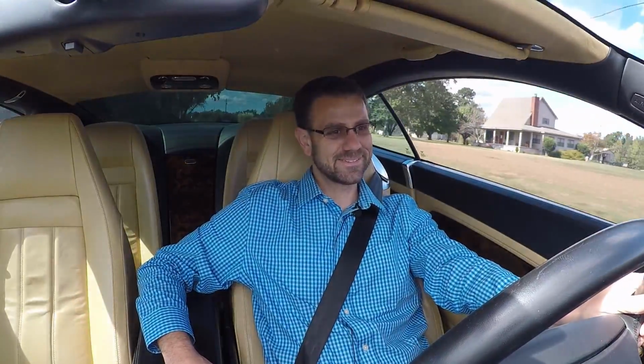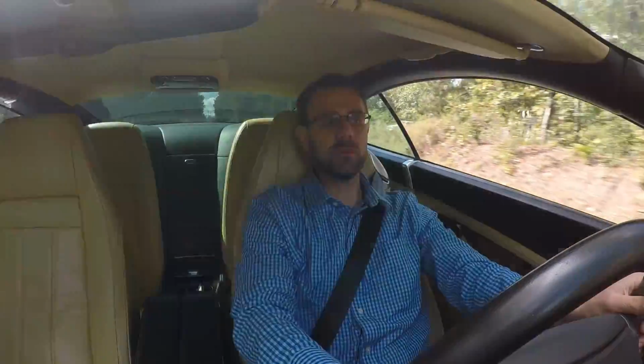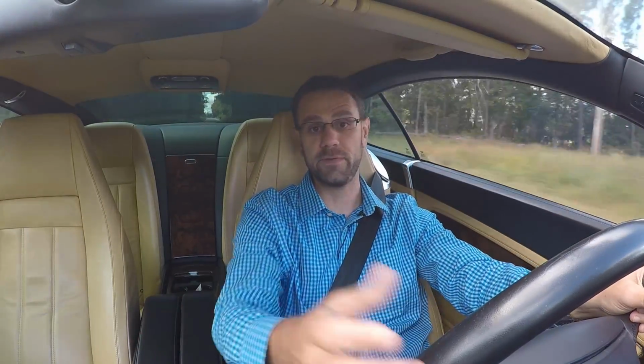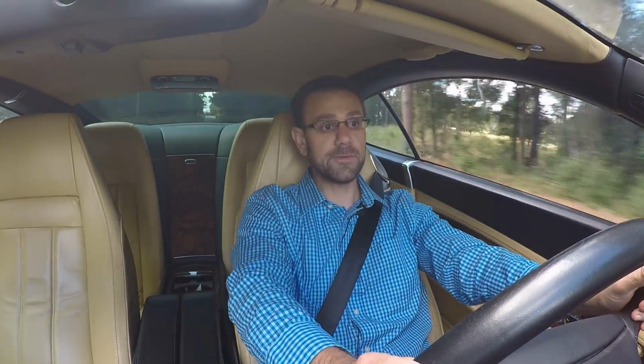But it feels so good. Driving this car around is really fun. The best thing about it is you feel like you're in command. It's a bigger car, so it's not like I feel cramped like in a Miata or even like the Viper. So I feel very relaxed.